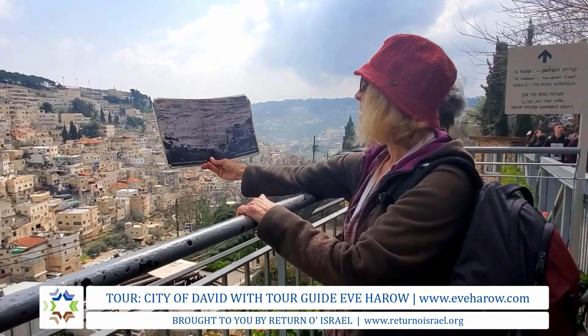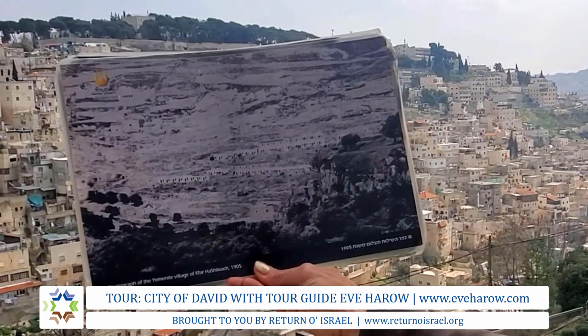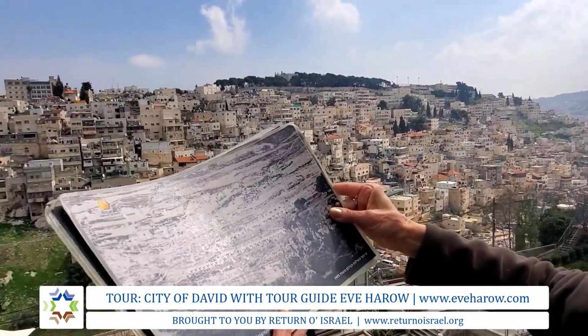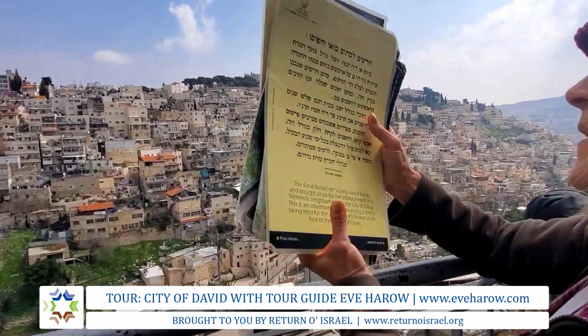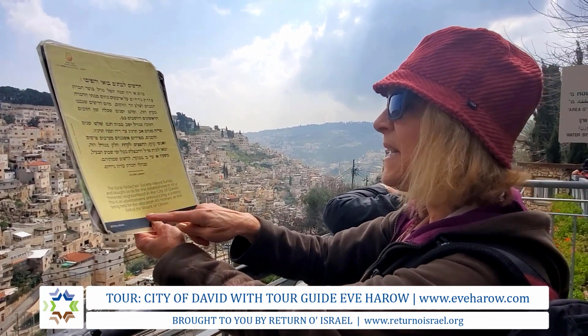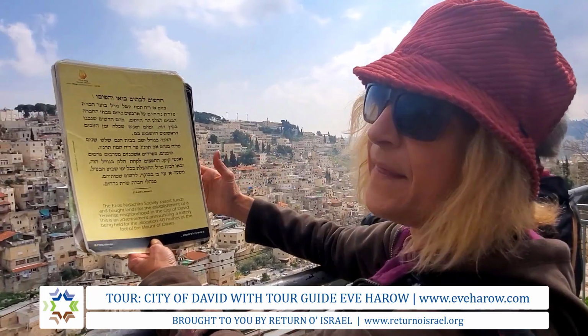But this neighborhood here used to look like this. 100 years ago, there were Yemenite Jews who lived in these little houses. This is an actual picture. It's called the Yemenite Village in 1905. There was nobody else there. And so again, this is one of the lies that we have to combat. This is the bill from when they decided to build a neighborhood for them in the city of David. This is a press release from 1892. There was nothing on that hill.